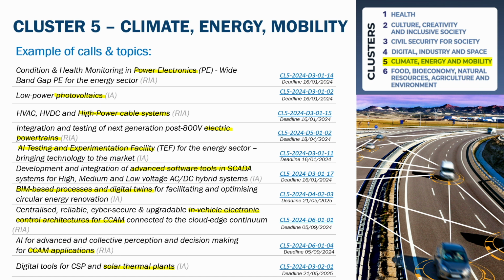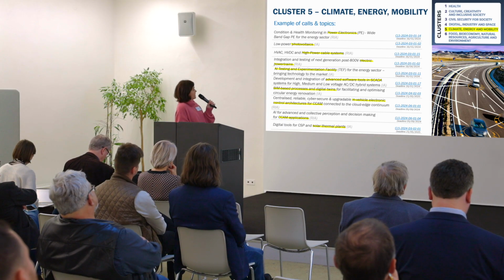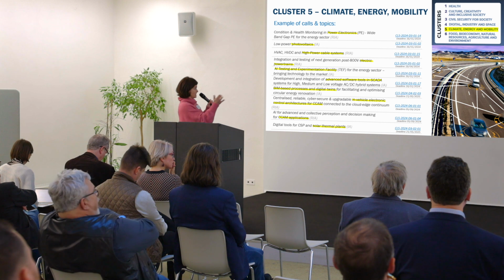What more we have is the topic in the middle, beginning with AI, artificial intelligence testing and experimentation facilities. This topic is about development of physical and also virtual capacities for technology providers who would come and be able to test their advanced software and hardware components there in the energy sector. These were funded from the Digital Europe program earlier, and the TEFs are several, existing already for different sectors. So now we have it in energy.